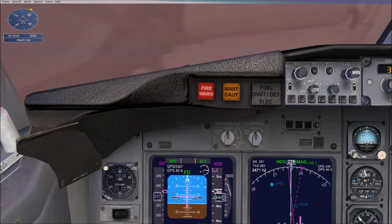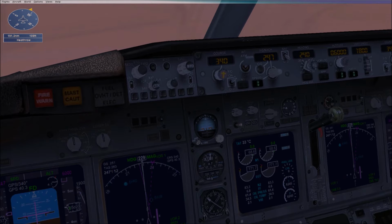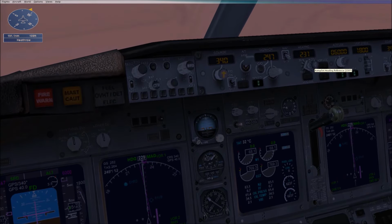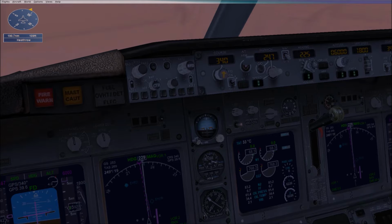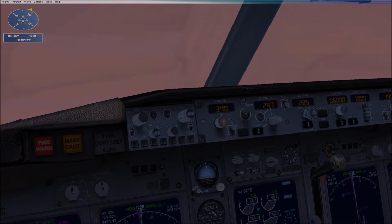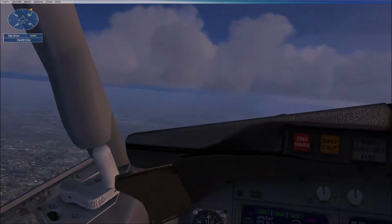World Travel 293, turn left, heading 225, proceed on course, climb and maintain 12,000. Left to 225, then on course and up to 12,000, World Travel 293. Okay, turn left to 225 degrees, then join our flight plan route and climb to 12,000 feet.